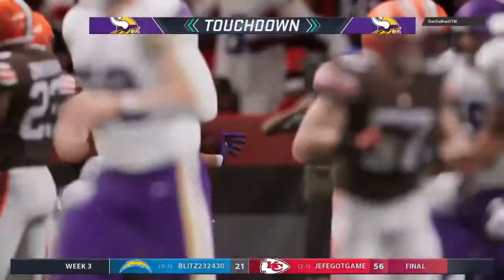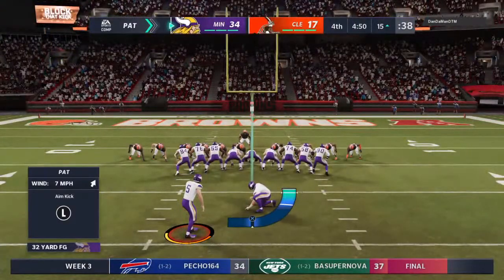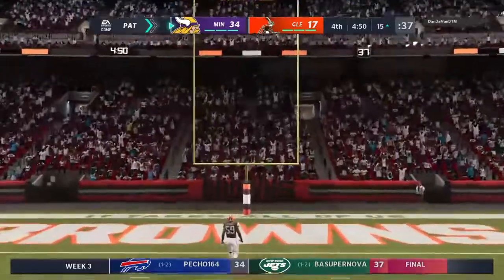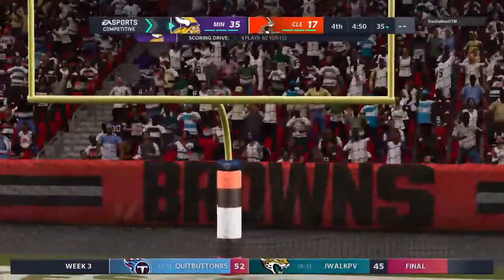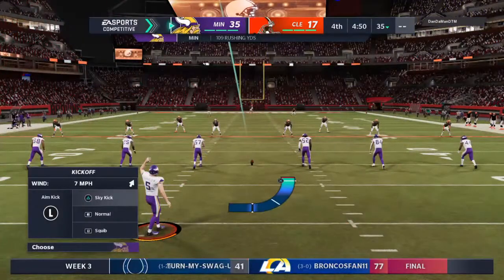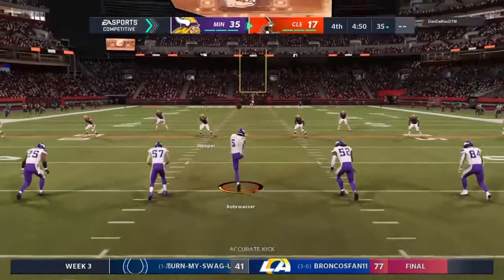Touchdown, Vikings. Ball carrier, Christian McCaffrey, his 2nd touchdown on the season. And the Vikings are going to widen that advantage. Could not block that one any better. Everyone was accounted for, and a great surge by the offensive line. Point after, right down the middle. And the lead is up to 18 now.